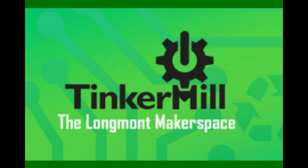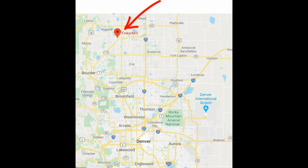SolidSmack readers, this is Erin McDermott with a tour of TinkerMill Makerspace. It's out in Longmont, Colorado, which is just outside Denver, Colorado. At the time of this tour, it was September of 2019, and there were no COVID restrictions going on just yet, FYI. Now, onto the tour with Joe.